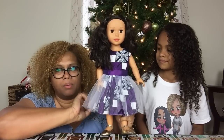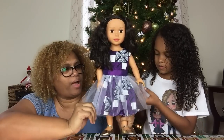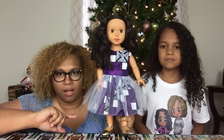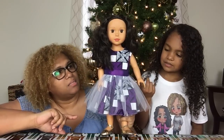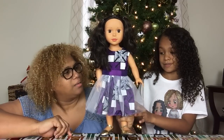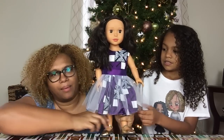The dolls come in a few different varieties of dresses, and I believe that you can choose which one you want on your doll when you get yours. And she's just so beautiful, guys. Yes, I really love her dress. Yeah? What else do you love about her, Gabby?